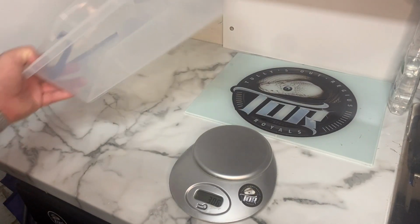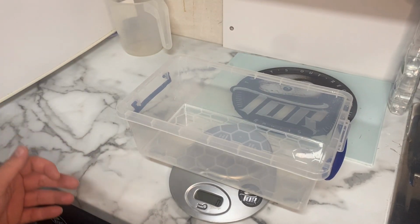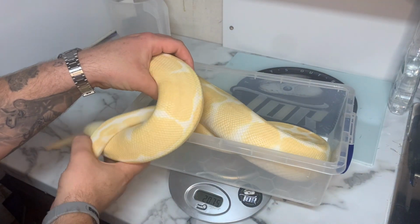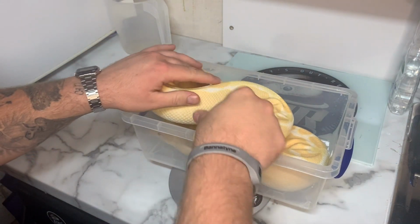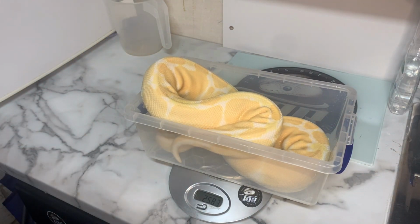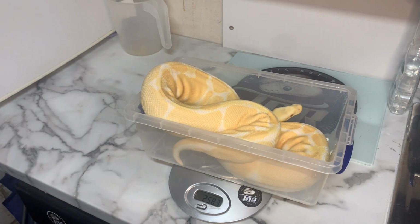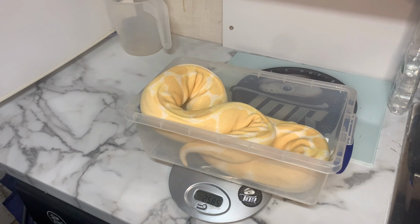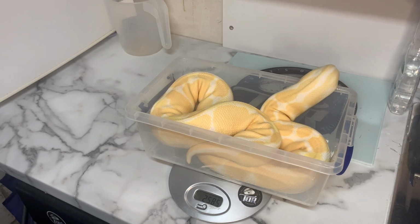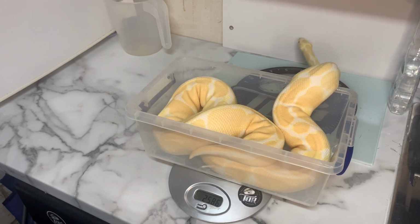Just going to get a weight on Mum before I get her into a clean tub. So that scale is zeroed. I'm hoping she plays ball here. She was a bit active a minute ago. This is really the only time I weigh my snakes now, is after they've laid, just to make a note of it so I can measure their recovery. Right, so she's in there, 2,585 grams. Just make a note of that. 2585. Let's get her back in a clean tub.